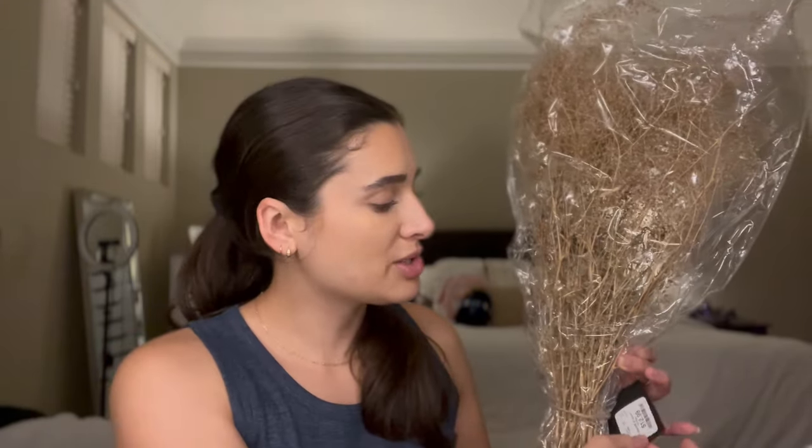Like I was saying earlier, I got this dried floral. They have a really nice dried floral section in HomeGoods, and this was $12.99. So I already took out a little bit of this to put it in the vase. And there's still a ton left, so I can use it in other spaces in the house too. So I really liked that. It's a good bang for your buck.